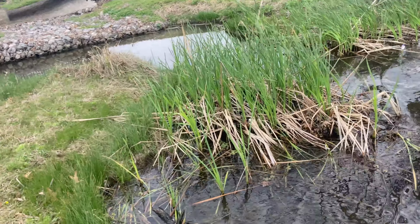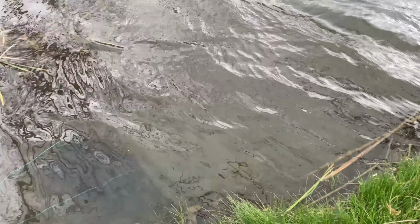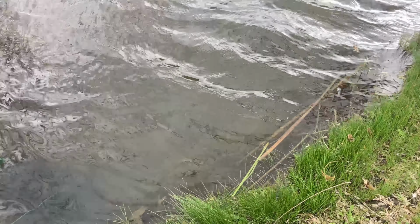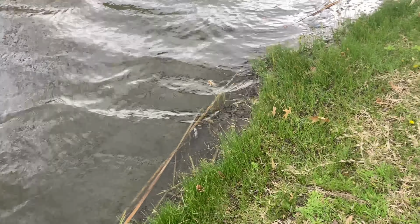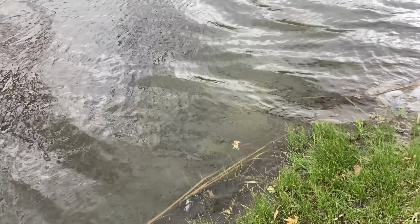I was gonna do that spot over there, but I decided to do this one instead. It's a little deeper, so there's more chance of a little fish coming in and getting trapped in there. I'll check on it later.